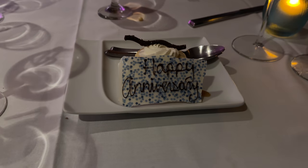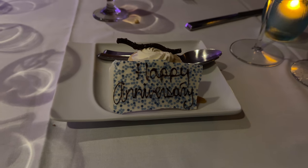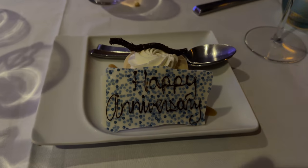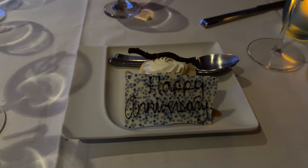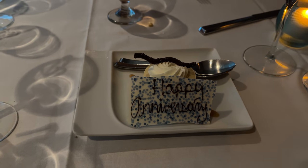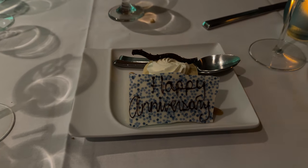Even though they know we're stuffed, we had a great relationship with our server tonight. He was fantastic. But he brought over on the house, look at that, happy anniversary, a piece of bourbon cheesecake, which even though we didn't want dessert, we're going to dig into this. This looks delicious. I think we talked about it in a couple other segments, they're knocking our socks off with service. It is a special occasion for us, but they're still going above and beyond. And you can't ask for more than that.